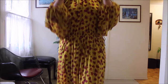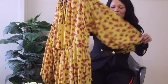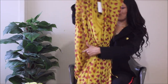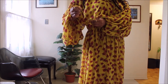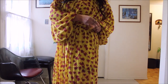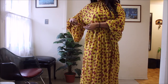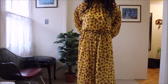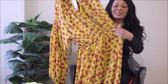I love the versatility of this dress. I really love wearing it this way. And of course, at the waist, it has drawstrings as well, and it pulls in like so. So it means that you can adjust the waist accordingly. Like on a bloated day, like I do often, this can be adjusted. You can let it loose.